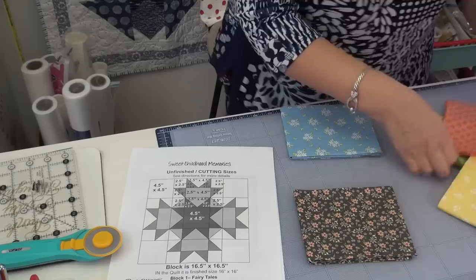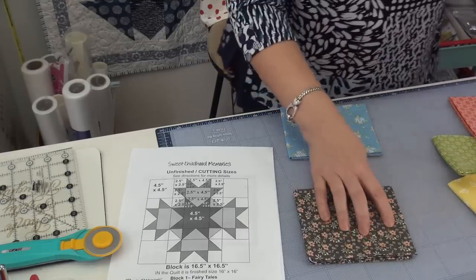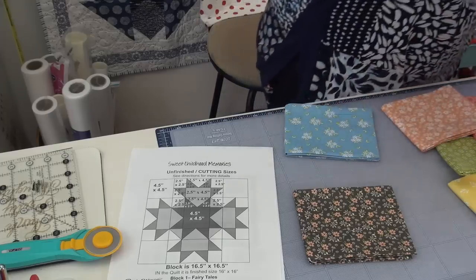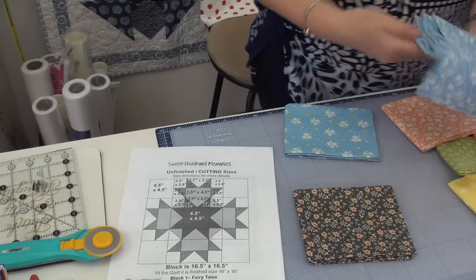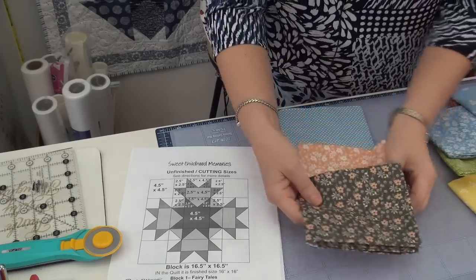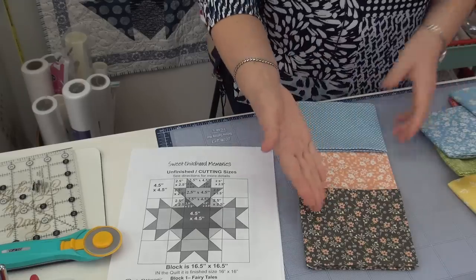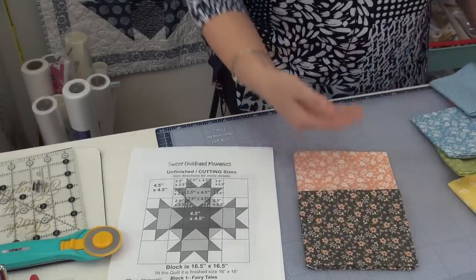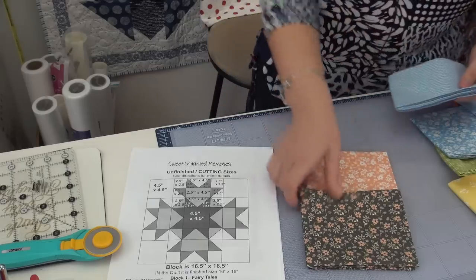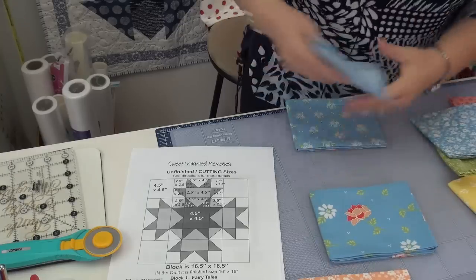If I did this gray with the peach, and then I did blue on the outside, but maybe not that blue. Maybe I would do this blue, and then I could do peach in the middle. So that is a sort of a different look. Or I could do this gray in the middle and out here. But I really wanted to stay blue so that I would be able to use these blues again.